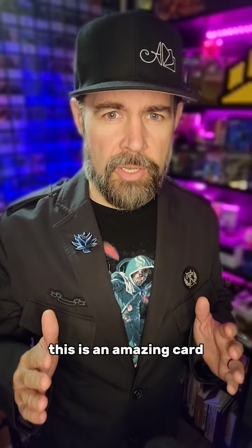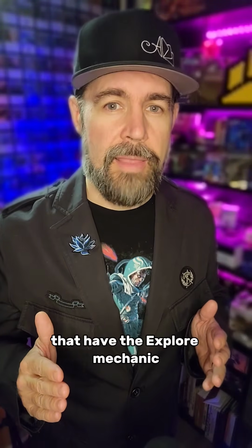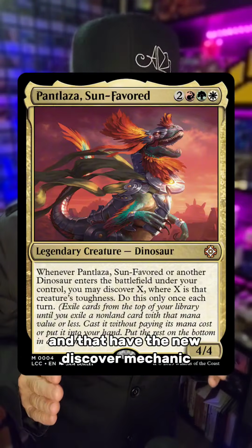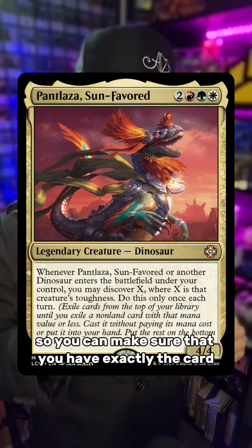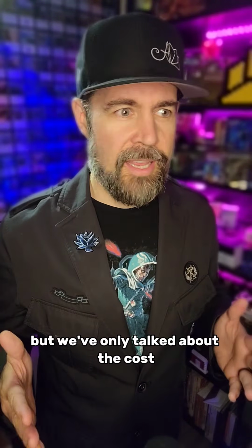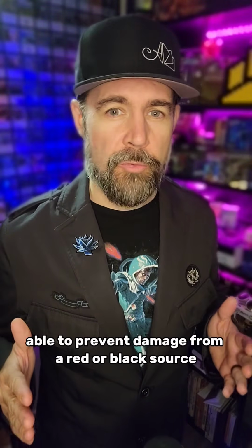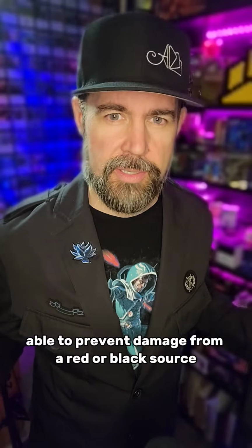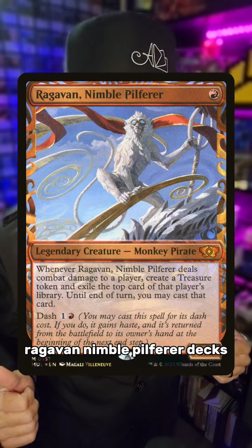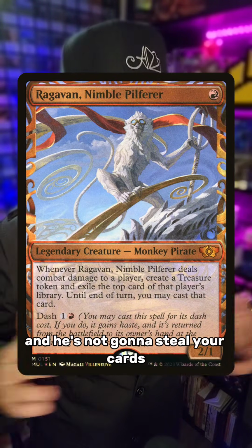This is an amazing card when you look at all of the new cards from The Lost Caverns of Ixalan that have the Explore mechanic and the new Discover mechanic, so you can make sure that you have exactly the card you want on top of your library. But we've only talked about the cost. There's still that really nice effect of being able to prevent damage from a red or black source. This is especially useful against those pesky Ragavan, Nimble Pilferer decks, where you can prevent Ragavan from dealing combat damage to you, and he's not going to steal your cards.